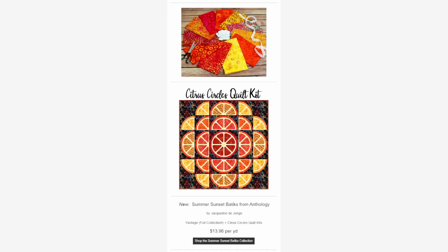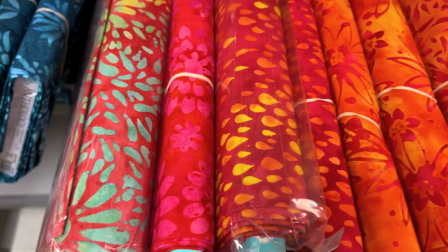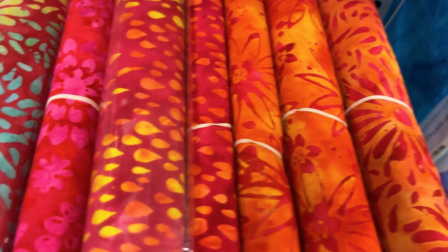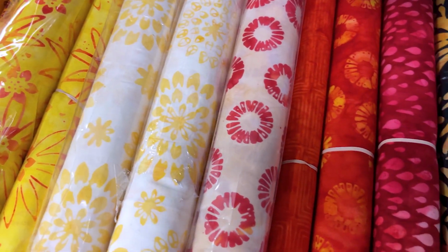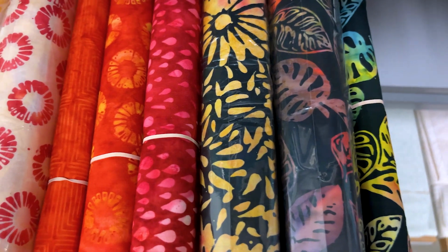Next for you guys, we've got a summer themed group called Summer Sunset Batiks from Anthology. This group features the full collection yardage and citrus circles quilt kits. This group features patterns such as florals, leaves, raindrops, a sort of square maze-looking print called Labyrinth. We have a bunch of bright colors such as red, magenta, orange, citrus, honey, coral, rainbow, rose, butter, mandarin, and black. So be sure to dive into Summer Sunset Batiks from Anthology.